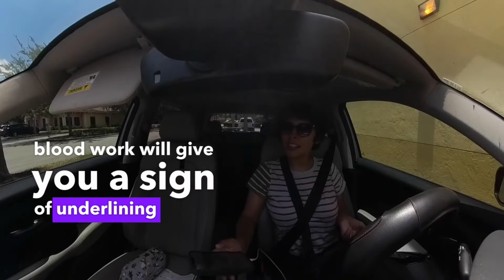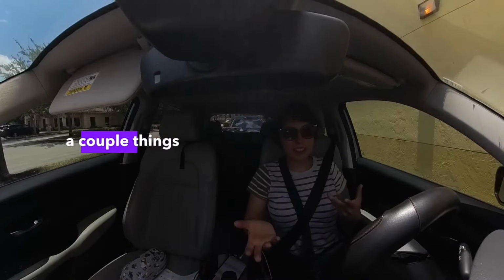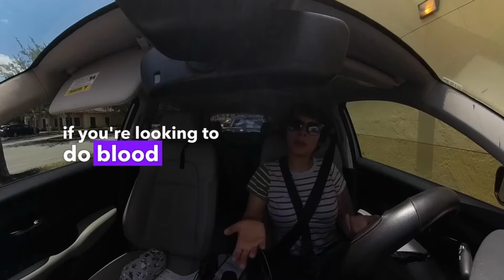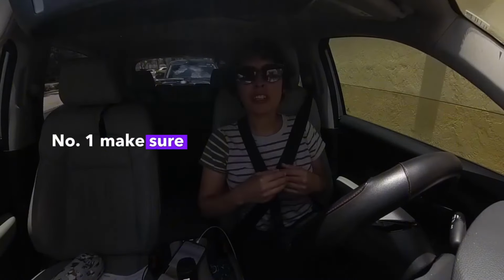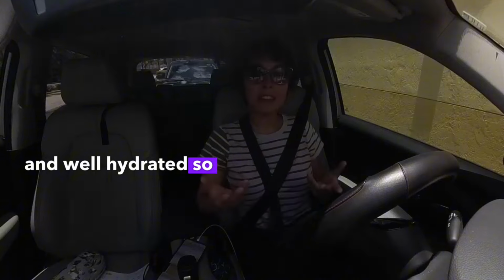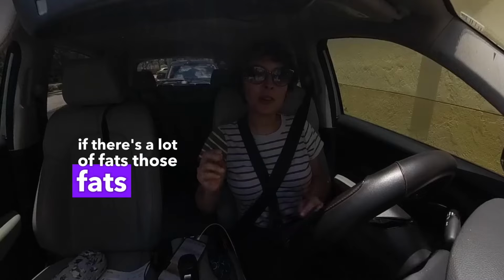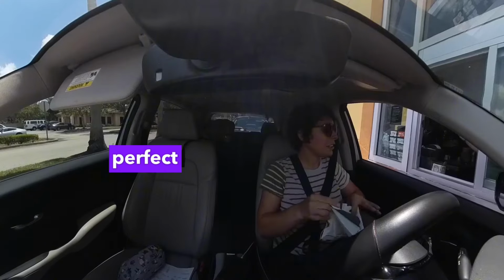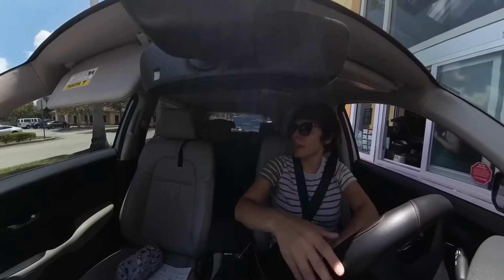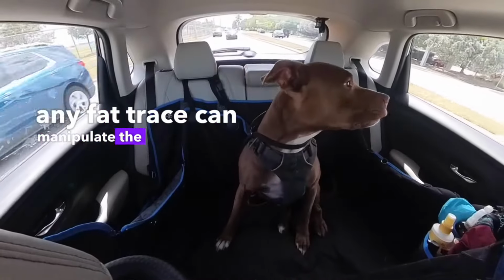Blood work will give you a sign of underlying issues, but it is not the full picture. Here are a couple of things you should keep in mind if you're looking to do blood work for your dog. Number one, make sure your dog is fasting unless the vet specifies otherwise, and well hydrated. So any food that you give your dog, if there's a lot of fats, those fats are going to skew the numbers. Any fat trace can manipulate the blood results.